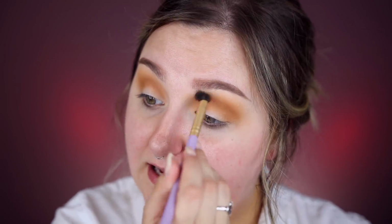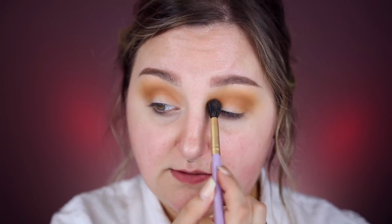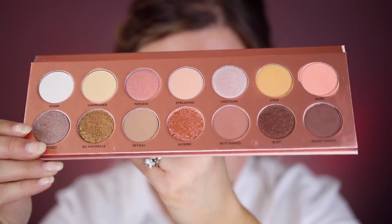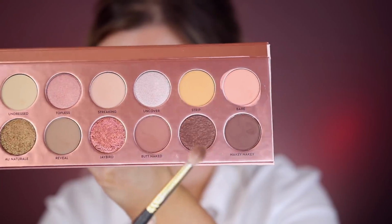Okay, why am I just piling on this mustard shade? Okay, that blended out perfectly. This is the part of my eye. It doesn't matter what look I do, no matter what brush I use, no matter what eyeshadow I use, this part of my eyes never looks blended. It's this one side. Everybody's got their stupid side, and this is mine. I'm gonna go in now, I think with Butt Naked. I'm gonna take it on my Smith 230 brush. I can't find my Makeup Addiction one, the one I just raved about.